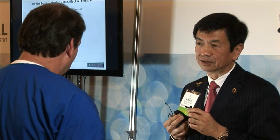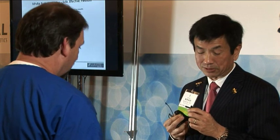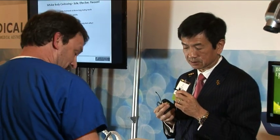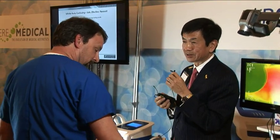I had a lady who hadn't worn a pair of shorts in 9 years because of cellulite. She came in, we took care of her legs. Her cellulite was reduced to the point that her husband noticed, which is really saying something, because he didn't know she was having the treatments. Wow. And she wears shorts now. That's impressive when a husband notices. But you noticed your wife's because you did the treatment, so that was okay.